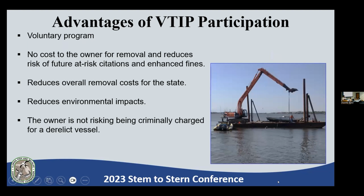The advantages of VTIP. It's a voluntary program. People don't have to do it, but it does help. It's no cost to the owner. It prevents their vessel from becoming derelict, and furthermore, from having to pay back the cost of removal if the vessel was derelict. This is free for them.